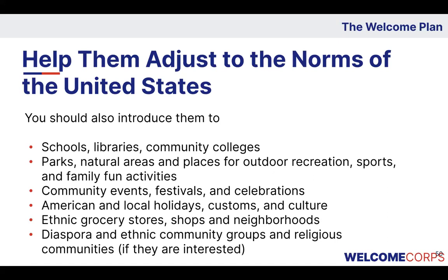Also connected to this is introducing them to American and local holidays. 4th of July, Memorial Day, Thanksgiving. These are great celebrations, and they're great ways to share some of our culture and our customs. Now, in addition to these things, you also want to be introducing them to ethnic grocery stores, shops, and neighborhoods. If it's a refugee from Africa, look for a grocery store that may have food from Africa that the refugee might really enjoy shopping at. Maybe there's clothing stores. For example, if a family is from Asia, there may be specific shops that provide clothing that's familiar to people from Asia or from anywhere else.